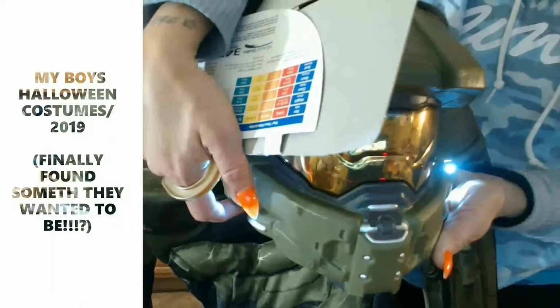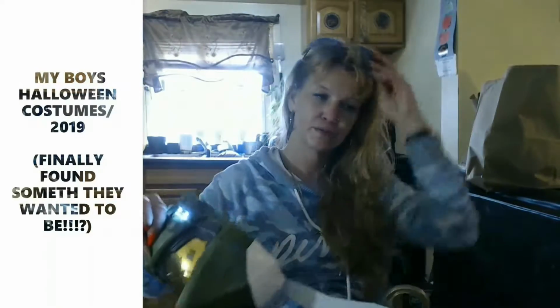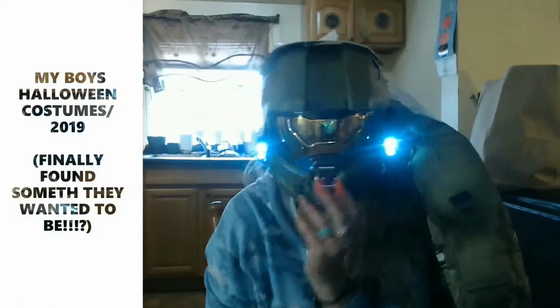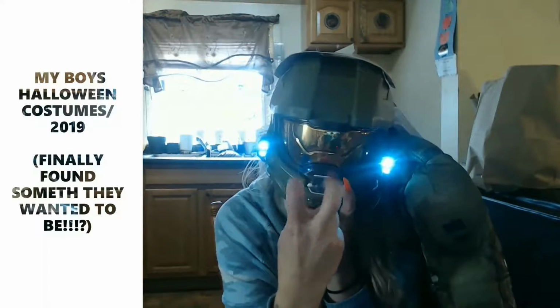Oh, man. Cool, and you can see through it. It's crazy. It looks like you're not gonna be able to see through it at all, but you totally can. Take off my glasses here. So this is what it looks like, and I can see. Holding up two fingers. It works.